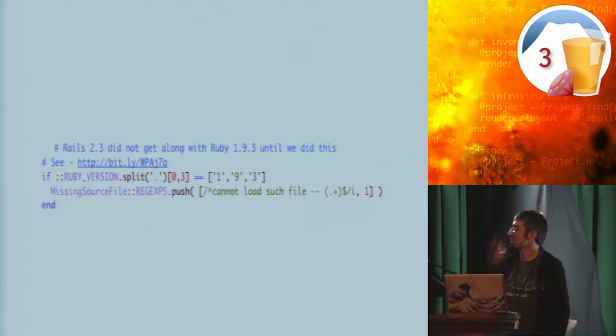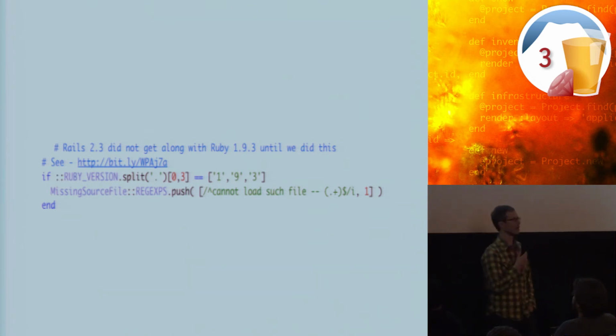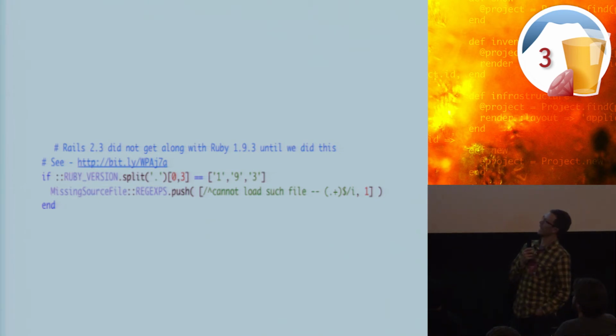This is a great one. This was something to work around a change in the error message that was output if Rails couldn't find a file that it was trying to load. With 1.9.3 in particular, the error message was different. So we had to add this regular expression so that the error message wouldn't get thrown as an exception, but would get handled by this weird way that Rails handles finding files to load. Big thanks to the person linked there in Bitly. I forget who originally wrote this. It wasn't us, we stole this.